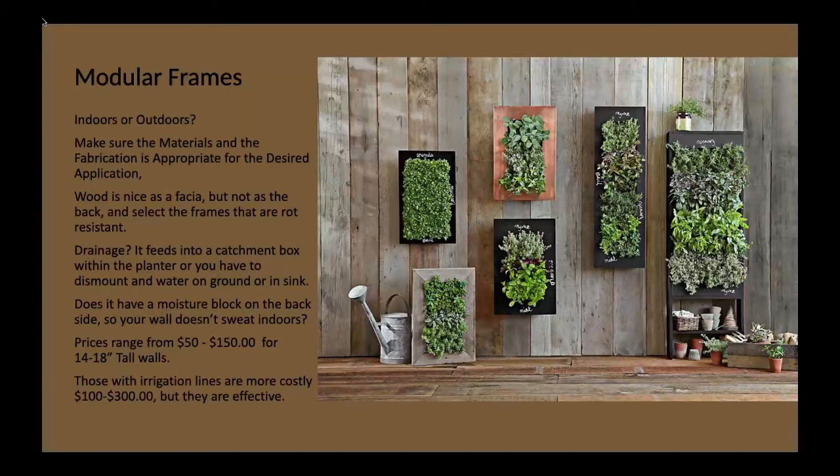I have grown Tom Thumb cherry tomatoes in some vertical garden systems, and it was very successful. So those dwarf tomatoes that are determinate are definitely going to be some good varieties. You want to find those shorter varieties.